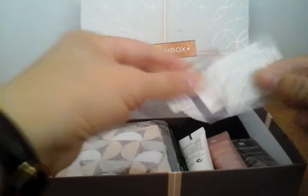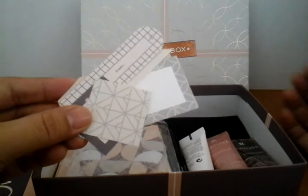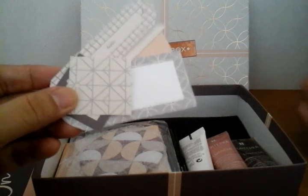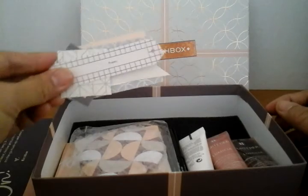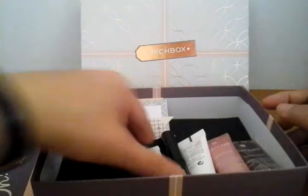I thought these would be really great to pass along. I need to finish up a swap that I'm doing, and I thought these would be really great to tuck in there. The colors are muted, so you don't have to use them for Christmas. You can do other things with them. And I like how this one has the holes punched on both ends so that you can do a really nice ribbon design with them. But anyway, Birchbox included some tags, and I'll save this for a bit later.